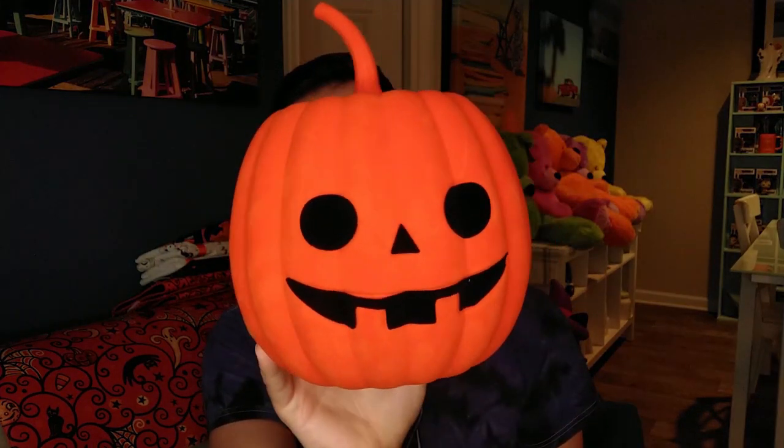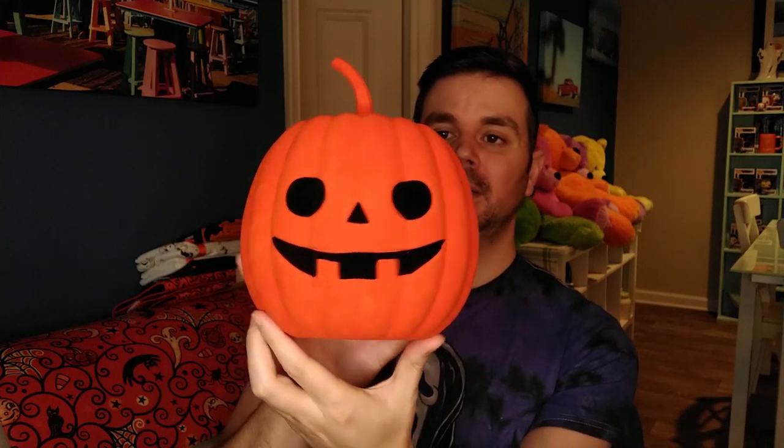These scratch very easily, so I suggest if you're going to store these during the off season to make sure they are wrapped up and not getting scuffed or scratched by any other holiday decor that you have. So very vibrant. If you've seen them in person, then you know what I'm talking about. And it has a really cool feel to the touch to it.